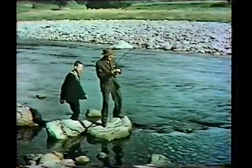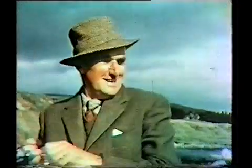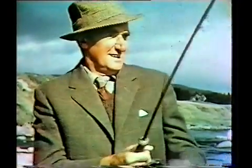This may look like hard work to some of you, but it's the way I like to relax. When the hurly-burly of films and city life gets too much for me, I'm away to the Highlands with my salmon rod.